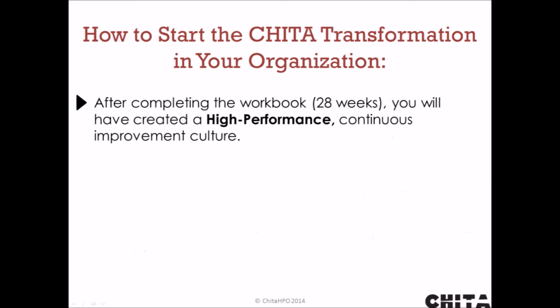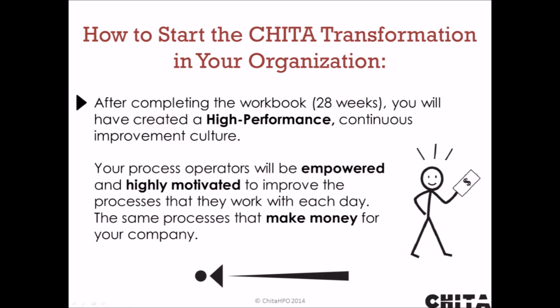By the time your operators have completed the workbook, which takes about 15 hours, spread over 28 weeks, you will have completely transformed the operation and created a high-performance, continuous improvement culture. Your operators will be empowered and highly motivated to improve the processes that they work with each day, the same processes that make money for your company.